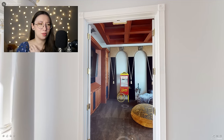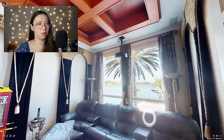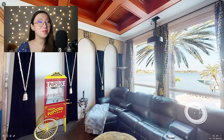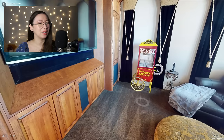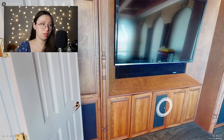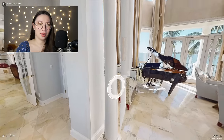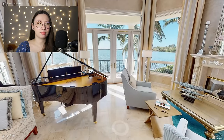Oh wait, is this like a movie theater room? Right here in the entrance. What theme is this room? I am baffled. What is happening? This is just a really odd... I feel like this is usually where the office would be. You usually have an office right by your front door. A movie theater is wild.